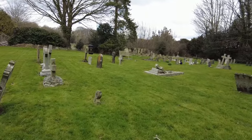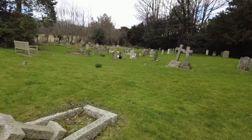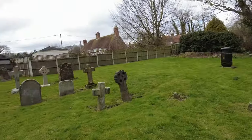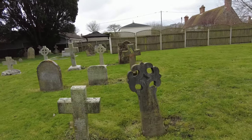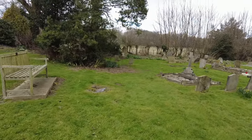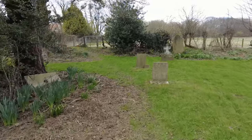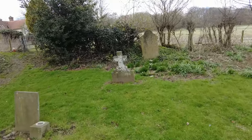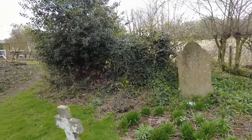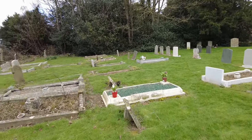Such a lovely location. Apologies, I'm trying to avoid walking on the graves themselves. Some really unusual stones here. 1829. You've got some stones around the edge of the graveyard, which I assume could be the original, maybe stones, but no, it's 1923, that one, so it's not so old. Just looks quite weathered. Beautiful.